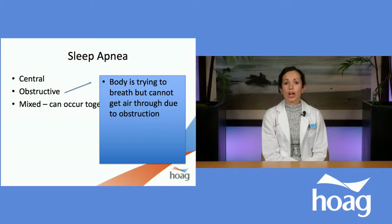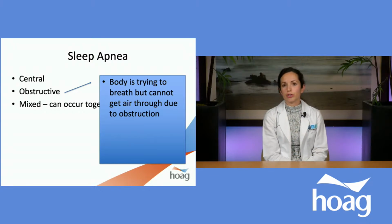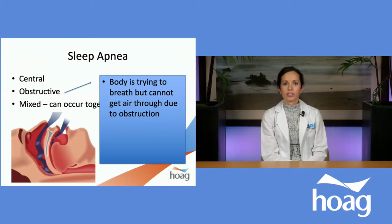Obstructive sleep apnea is the other type. That's when your body is trying to breathe and you're physically trying to take a breath, but you can't because there's some sort of collapse or obstruction in your airway that's preventing you from breathing. So you can see a picture here. There's air going in through the nose and through the mouth, but it can't get by into the trachea because either the tongue or the soft palate or other tissues in the throat are collapsing and preventing the airflow.